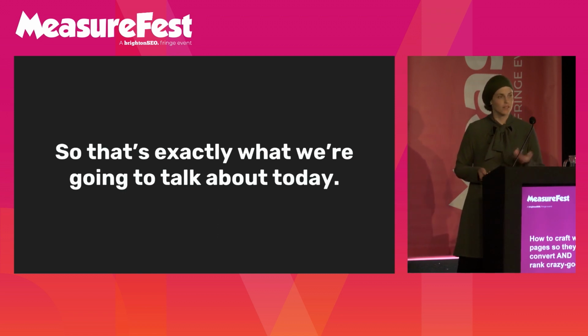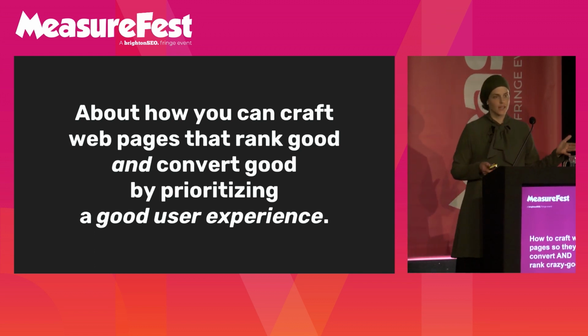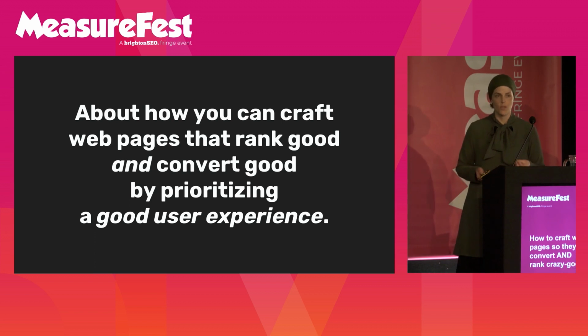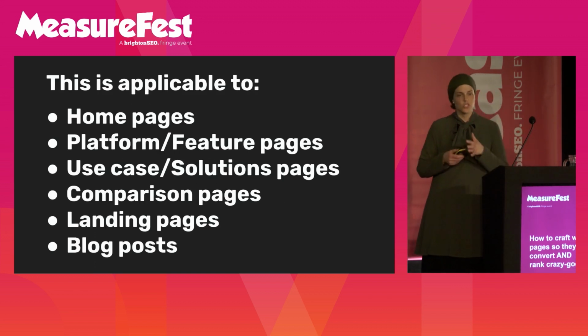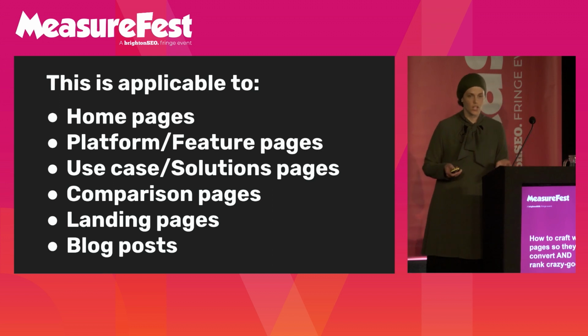And again, that's exactly what we're going to be talking about today: crafting web pages that bridge this gap between ranking well, performing well in terms of SEO, and converting well. And the way we do it is by prioritizing a good user experience on the page. What we're going to be discussing here is applicable to any type of web page: home pages, platform pages, feature pages, use case pages, blog posts, of course, absolutely everything you can think of.